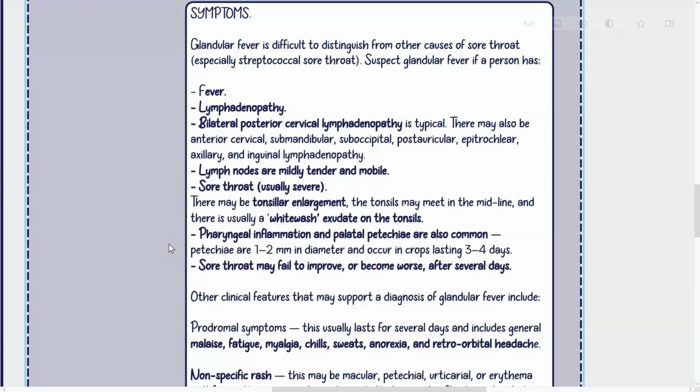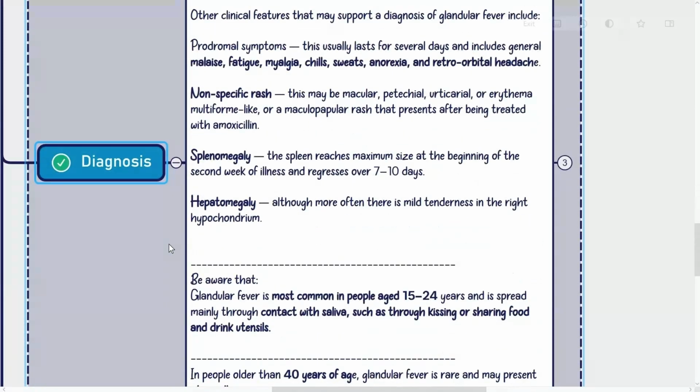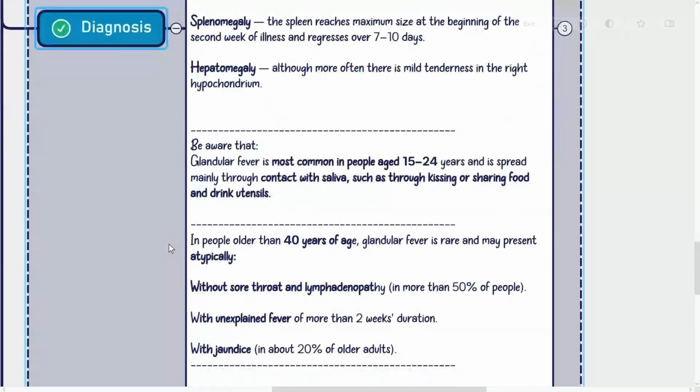Other clinical features that may support a diagnosis of glandular fever include prodromal symptoms. This usually lasts for several days and includes general malaise, fatigue, myalgia, chills, sweats, anorexia, and retro-orbital headache. Nonspecific rash. This may be macular, petechial, urticarial, or erythema multiforme-like, or a maculopapular rash that presents after being treated with amoxicillin. Splenomegaly. The spleen reaches maximum size at the beginning of the second week of illness and regresses over 7 to 10 days. Hepatomegaly, although more often there is mild tenderness in the right hypochondrium.